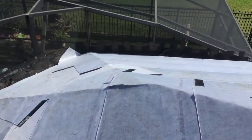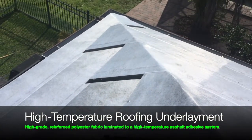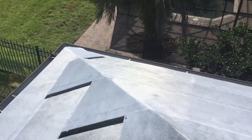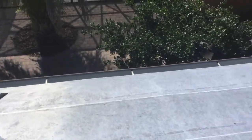Installing our high temp peel and stick underlayment, which is a product specific, the precursor to installing tile. We're gonna get this house completely dried in. We'll obviously make some cuts and things like that. What we're trying to do is make sure that we're able to keep the homeowner's gutters intact.